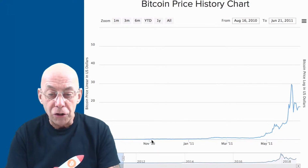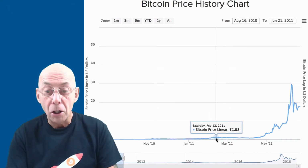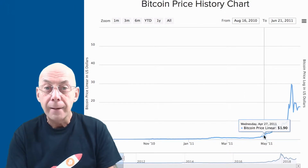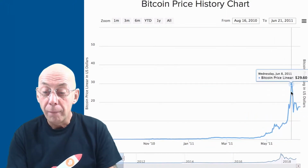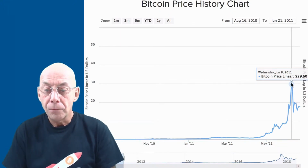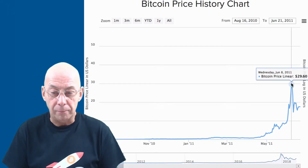So Bitcoin goes on its journey again. Here we are around 20 to 30 cents. It grows to just over $1, bobs back down again, and creeps along through May 2011. Then we start to climb as we go through May and June, and we hit, let's call it, $30 on June the 8th, 2011. Everyone's excited again because Bitcoin's climbed again.